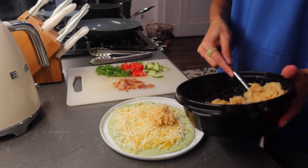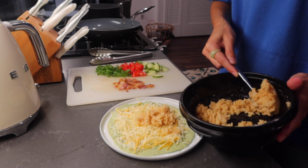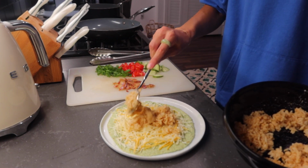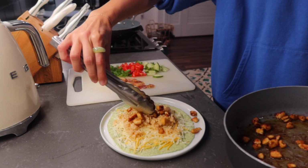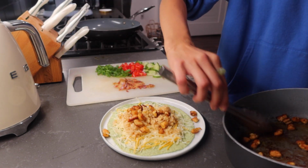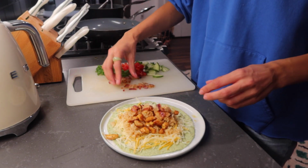It's so good. You just add the Mexican cheese to the tortilla, add some of that rice mixture. I think that it gives such good flavor when it's mixed in the sauce. And then I cooked the chicken, I added the chicken, and then I added all of those veggies as well. I added the bacon too.